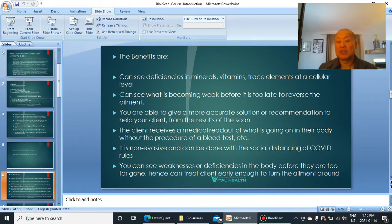scan, as well as the client receives a medical readout of what is going on in their body without the procedure of a blood test. It is non-invasive and can be done with the social distancing of COVID rules, and you can see weaknesses or deficiencies in the body before they are too far gone. Hence, you can treat the client early enough to turn the ailment around.